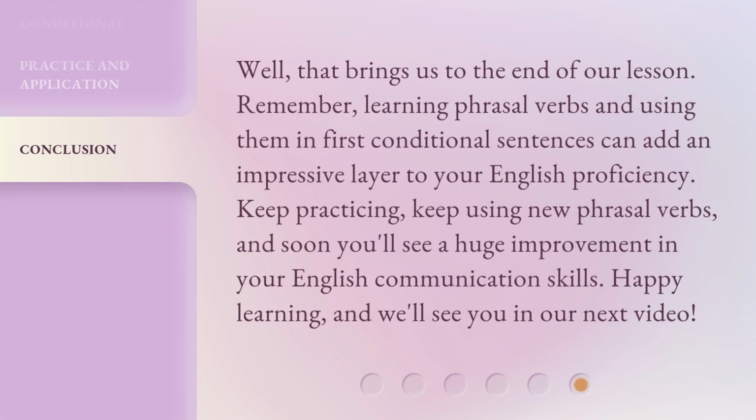Well, that brings us to the end of our lesson. Remember, learning phrasal verbs and using them in first conditional sentences can add an impressive layer to your English proficiency. Keep practicing, keep using new phrasal verbs, and soon you'll see a huge improvement in your English communication skills.